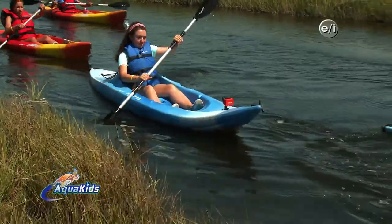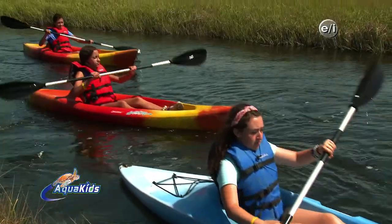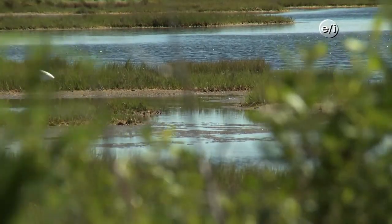So you'll see a lot of different kinds of wildlife. Wetlands are really good habitat for migratory birds. So you'll see things like ibises and egrets, lots of seagulls, some terns. So why is this estuary important to the ecosystem?